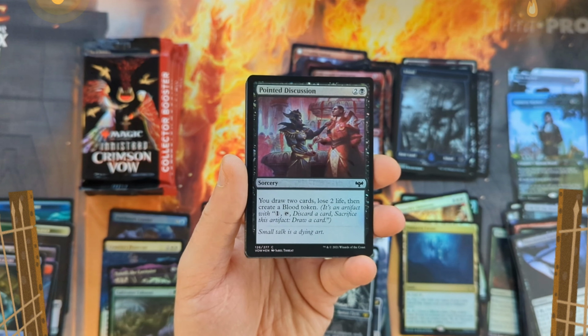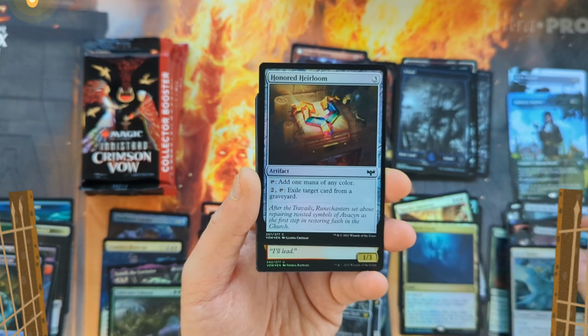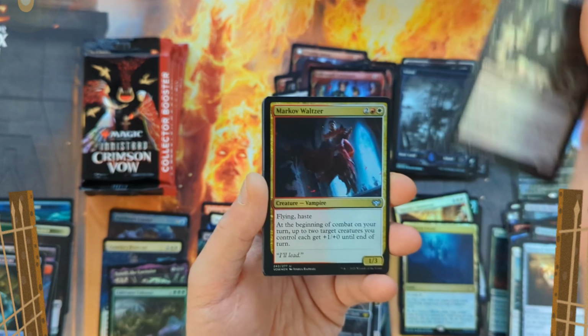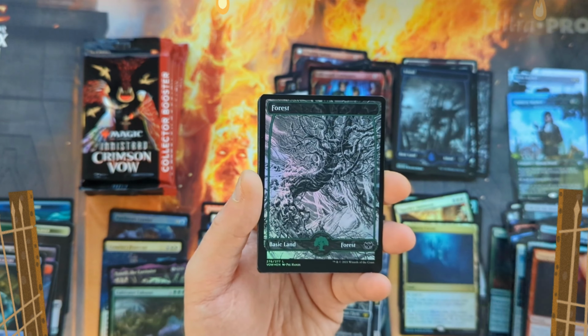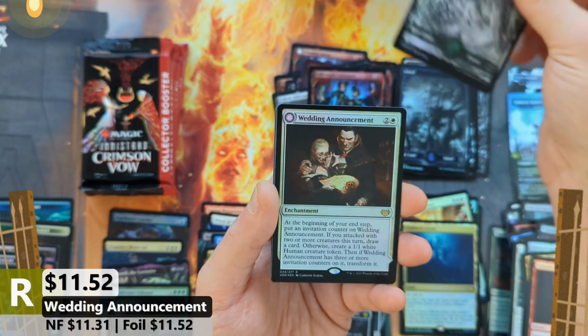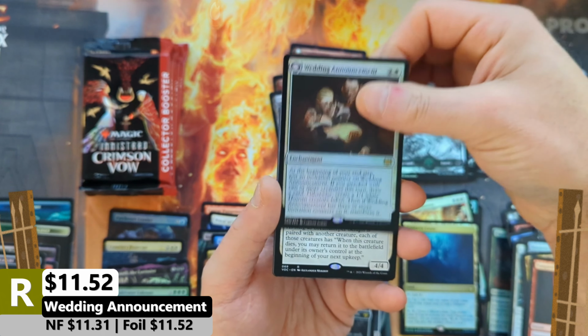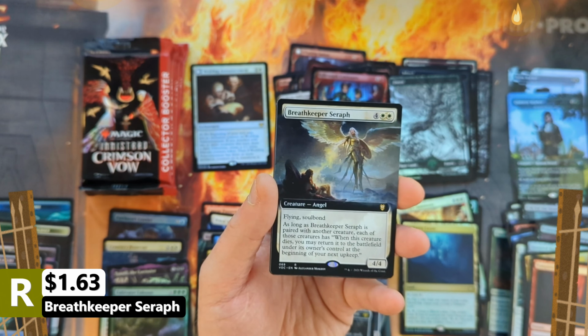All right, so we're going to see a Pointed Discussion, followed by a Griff Rider. Then we're going to see an Honored Heirloom with a Desperate Farmer, followed by a Markov Waltzer, Vampire's Vengeance with a Forest. Then we've got ourselves a Wedding Announcement. Very nice hit here, valued over $10. Very cool. Then we're going to see ourselves a Breathkeeper Seraph coming in from the Commander subset.